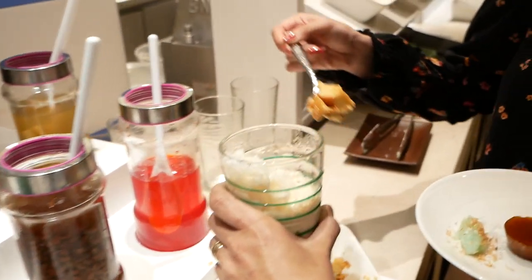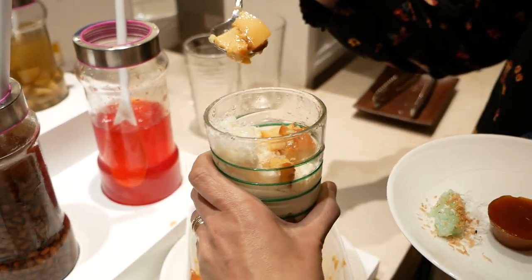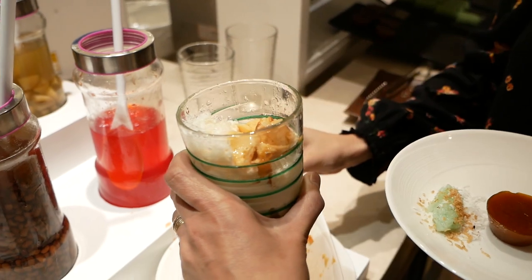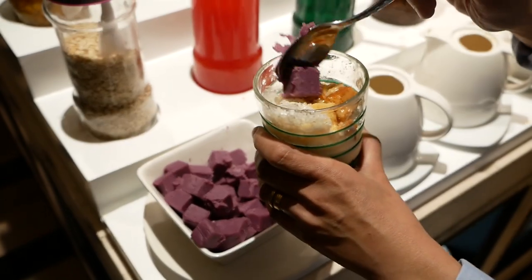Chicken on top. More? Yeah. And then a bit of ube. One of the big downsides of getting a halo halo in a restaurant or just on the street is that you don't get to choose your toppings, but here, you can make your ideal halo halo. So this is some that my mom made. Let's taste it.